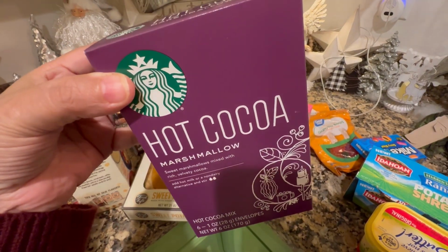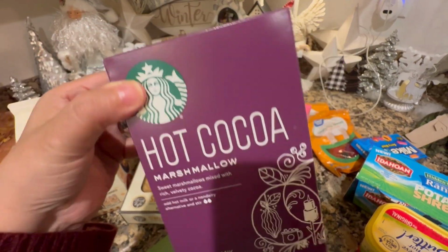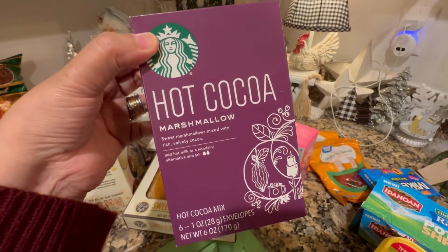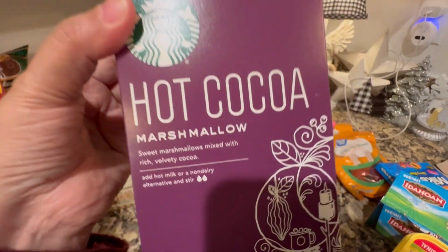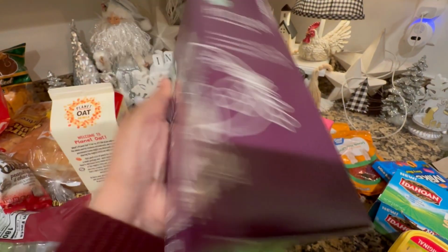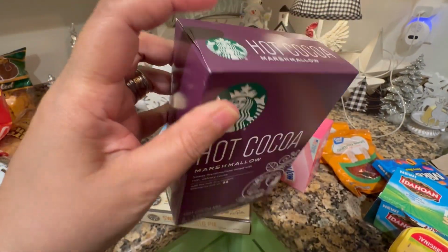Finally found me that hot cocoa from Starbucks, guys. I've been seeing it. I have not gotten it for so long. I'm trying it. I was trying my other hot cocoa, but I wanted something different. So let's see how it is. And it has marshmallows, so let's see.